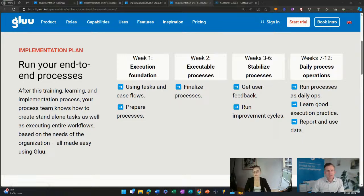And we offer different tools in Gluu to help you do this. For instance, there's an app for frontline employees where they don't get all the process diagrams, all the swim lanes, all of that. They just get their work instructions and their tasks and the ability to comment. And there are, of course, different reporting options as well as part of our enterprise services, so you can work with the data that you're collecting.